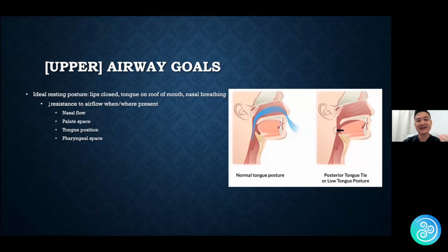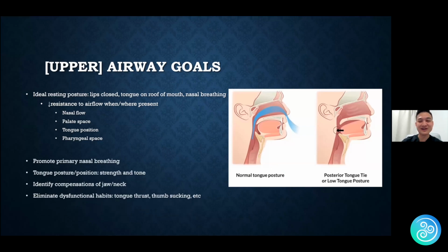So upper airway goals, essentially myofunctional therapy goals, right? This is the thing: all of these problems that you're treating with myofunctional therapy, the compensations of the jaw and the neck and things like that.